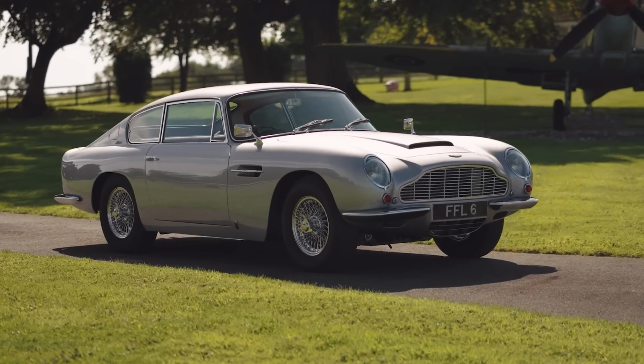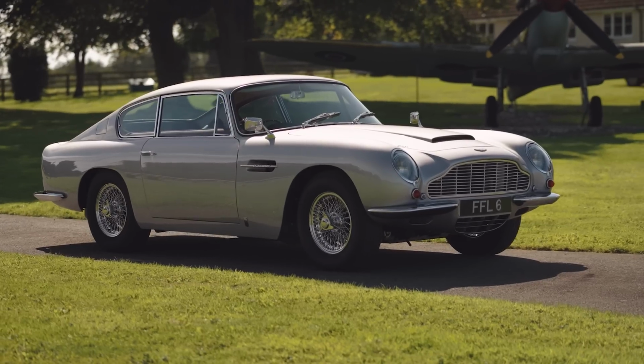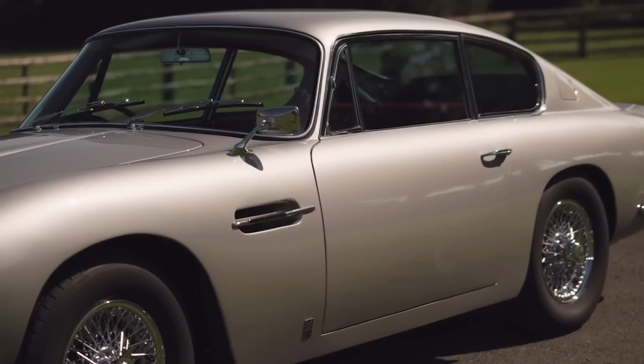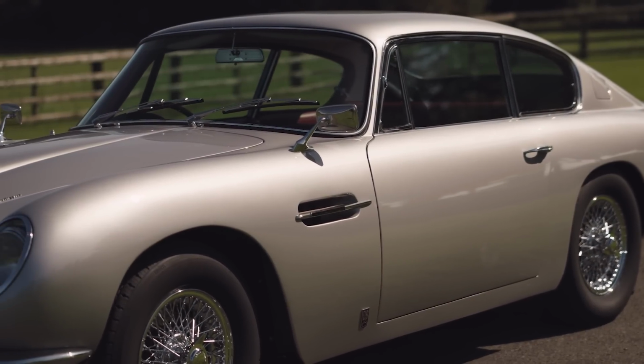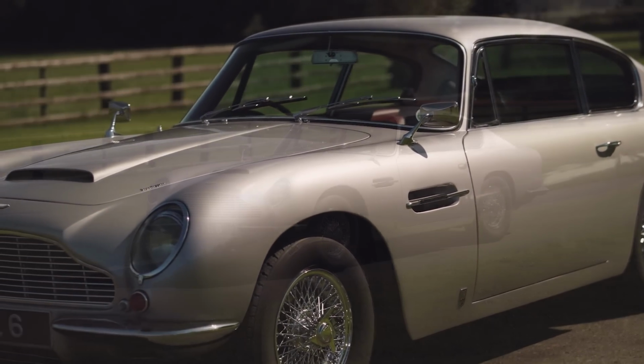It's got a correct type ZF 5-speed manual gearbox in there. The engine has been overhauled and uprated to 4.2 litre Vantage specification, so it breathes via triple Webers, and it's got the wilder cams and that sort of thing.